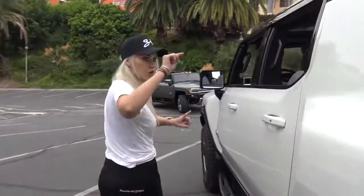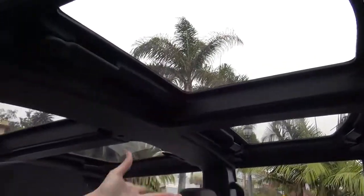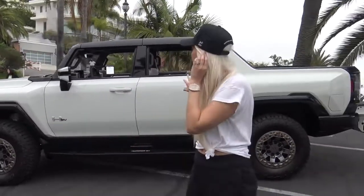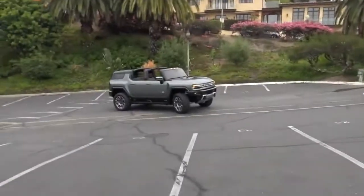In this car, you've not only got the tray back, you've also got these sky panels that come out as well. So this can also be like a safari car, which is really cool. And that's it, you guys. I hope you liked that overview of these brand new fully electric Hummers that are coming out. This one is going to go into production at the end of this year. So this is going to be up on the streets really, really soon. That one in a couple of years' time.